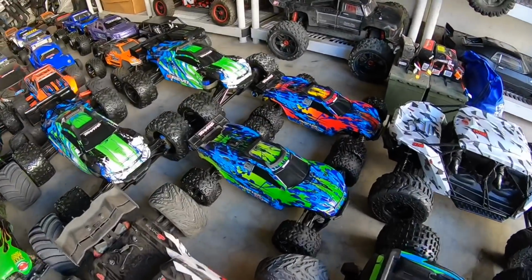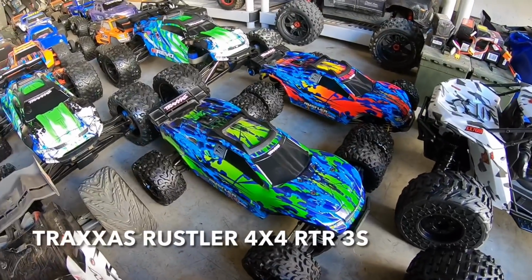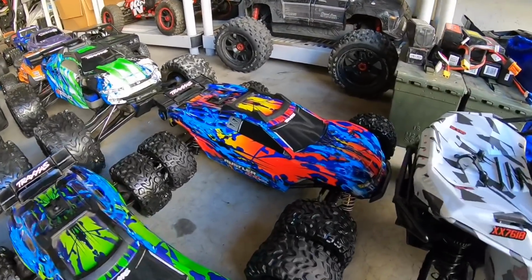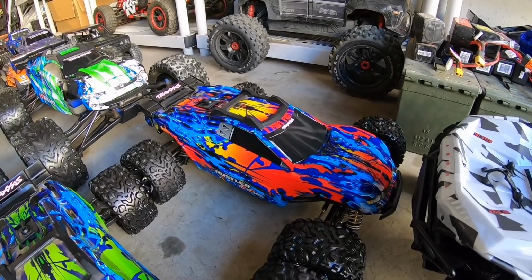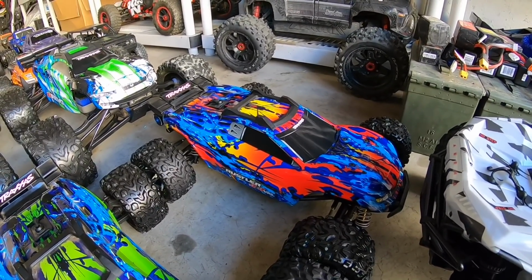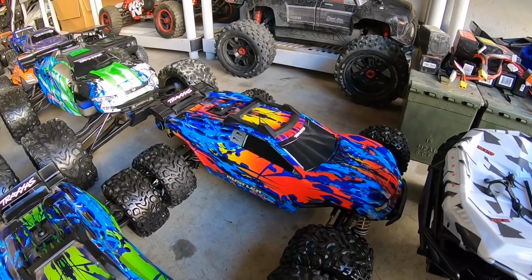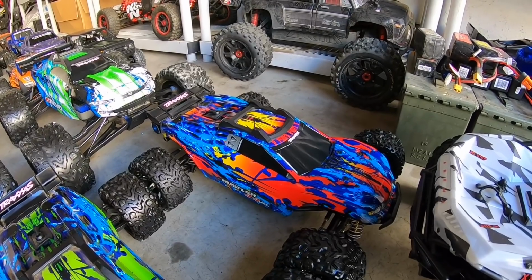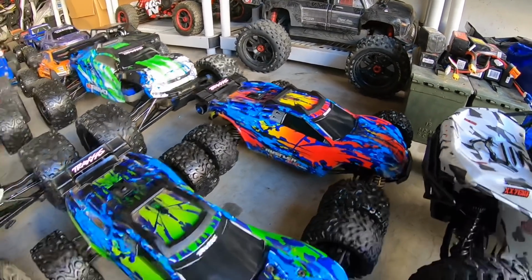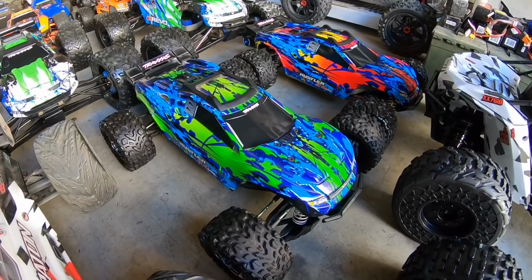So here are the Rustler 4x4s. The one over there, that was the launch edition right there. These things are fully upgraded, from steering servos to RPM parts to Proline shocks to everything. One of them's got a Max 8 combo in it. The other one's got stock electronics in it. And they're just an all-around same thing.